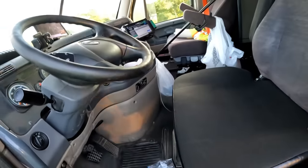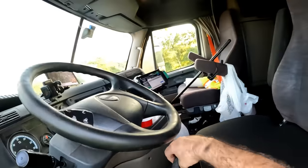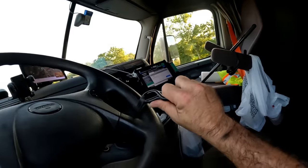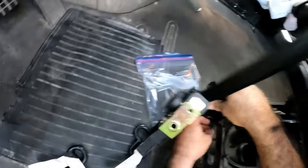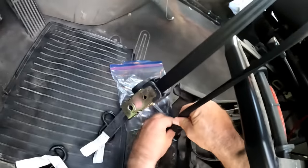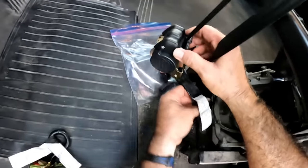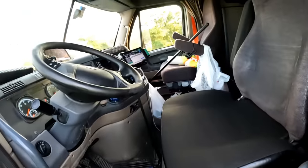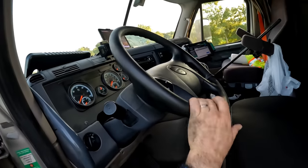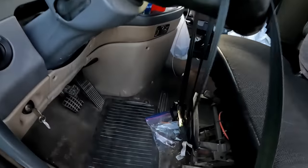Turn the steering wheel. Ethan, put the drive shaft bolts in a Ziploc bag in the driver's floorboard. So whether the truck goes to our shop or somebody else's shop, they're easy to find. And I'm going, as always, to the base of the seat, not any portion of the seat that goes up and down. That steering wheel is going to collapse down on us anyway.